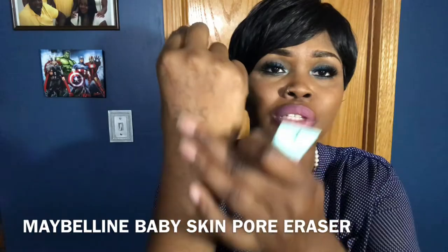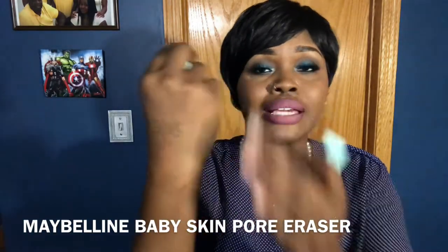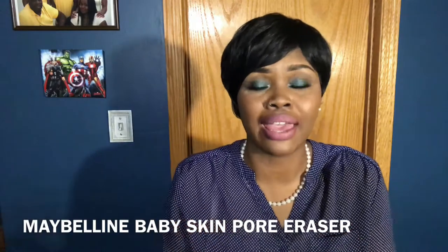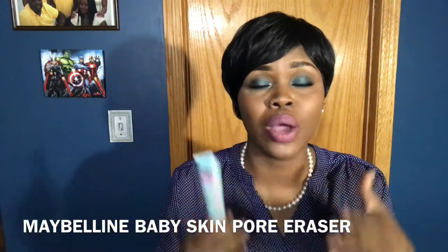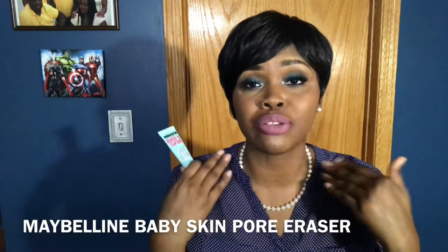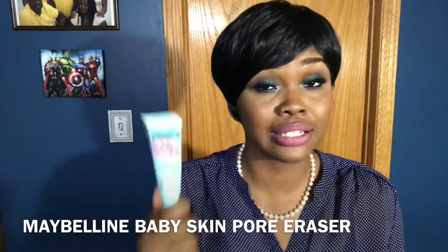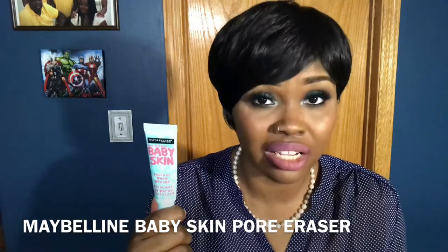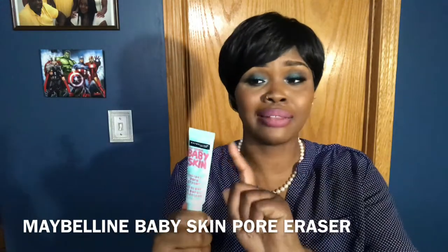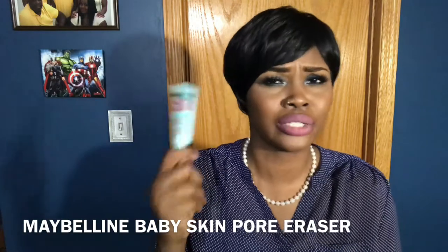And you rub it out the same way and it still looks clear. And again, it gives you that blank canvas so you are able to have a face that's going to be ready and prepped for your foundation. Now, again, this is a drugstore product, but it works almost just as good as that Smashbox. And I know this is under $10. I know it's under $10.